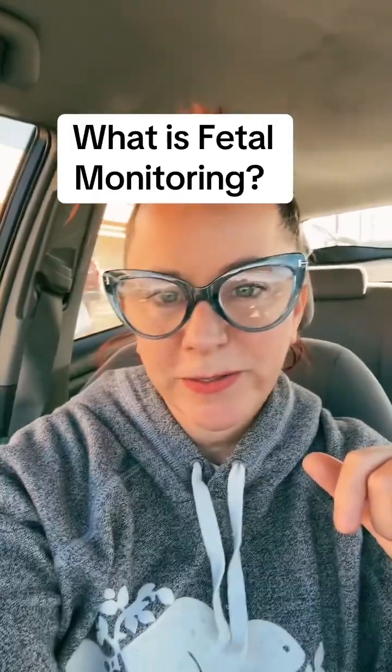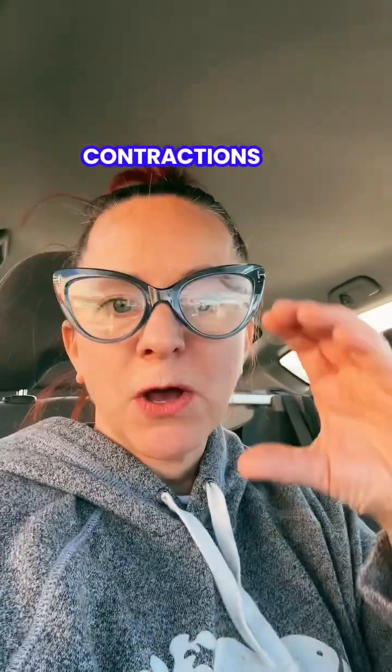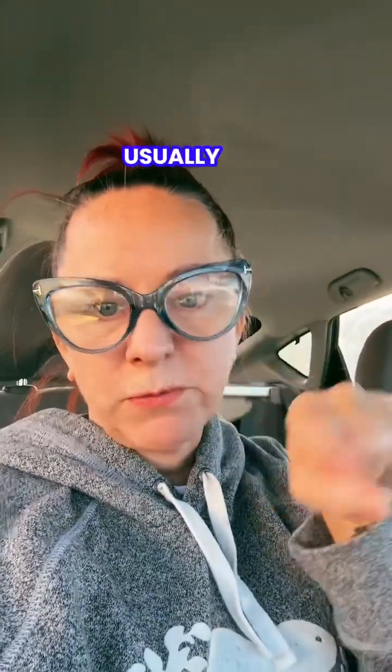About monitoring during labor: there is continuous and then there is intermittent. Continuous is what you most commonly see, when you put the toco, which is something that reads the contractions, with the ultrasound. They're usually round, and those will read the baby's heart rate. They get strapped on your belly and they just stay there for the whole entire labor.